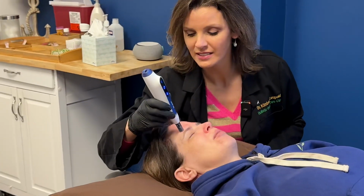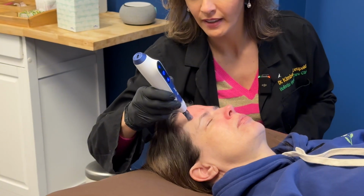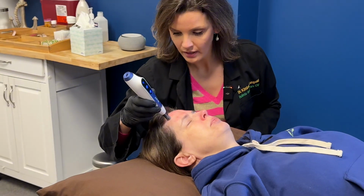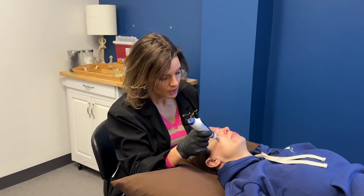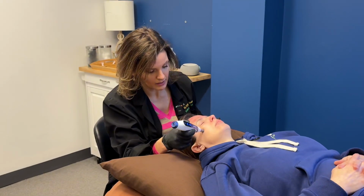As you notice, this can create sneezing. Totally fine result. It is causing some redness and bleeding that will go. All right, so now I'm going to go to your cheeks. You have a little bit of sunspots.